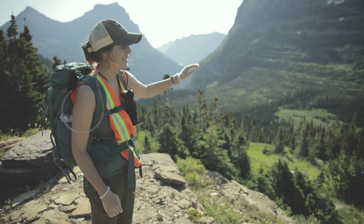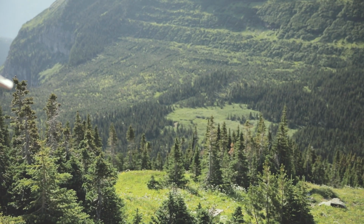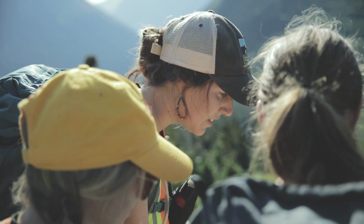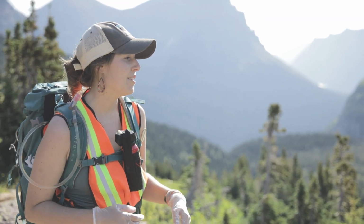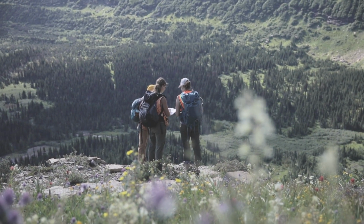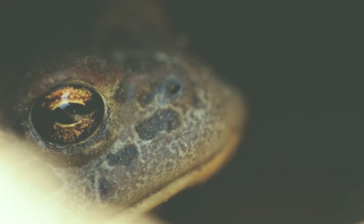We haven't detected chytrid here in this valley and down at these wetlands and on the way down here, but right over this ridge is where we have found chytrid in both frogs and toads. So if an animal can travel across this ridge, it could potentially bring chytrid here. So we're hoping we don't detect it today. It's a huge deal if there's no chytrid here, because every site that we've tested so far has chytrid in the park, except for this one.